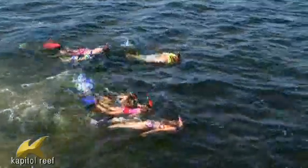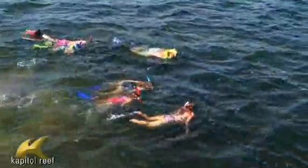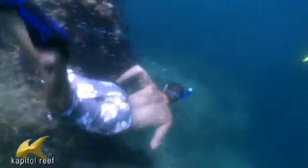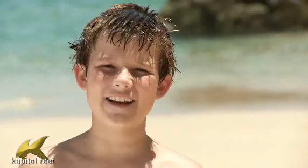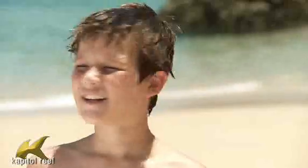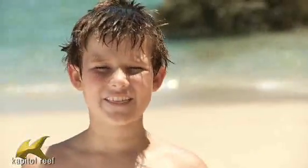The Kapitol Reef snorkel is easy to use, and when combined with the Kapitol Reef mask and fins, it's a complete snorkeling system for people of all ages and experience levels. We tried Kapitol Reef. It was great. We weren't sucking in any water, we weren't panicking. We just went out and we were looking at the reefs and the fish, and it totally changed our vacation.